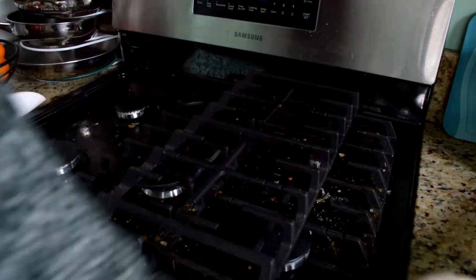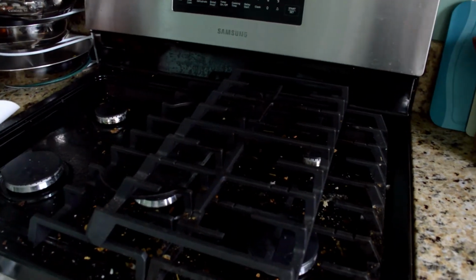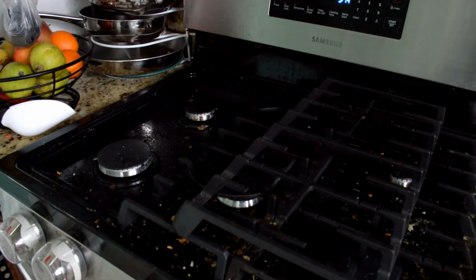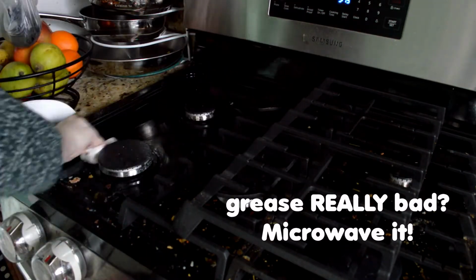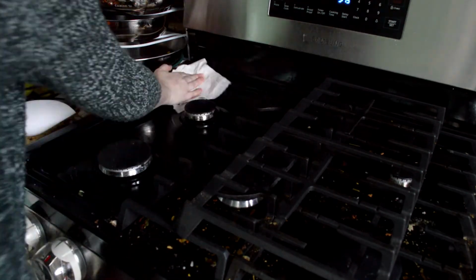The vacuum trick isn't working so well on my stove though because someone left it covered in grease. What does work really well for that is my Dawn solution again. If it's really bad, warm it up a bit. I pour it into a Pyrex measuring cup to microwave, which makes it really easy to pour back in the bottle.